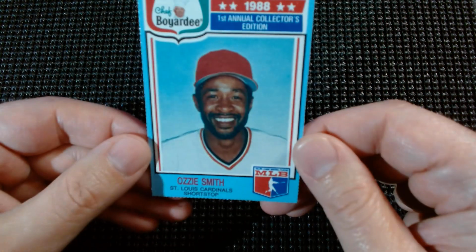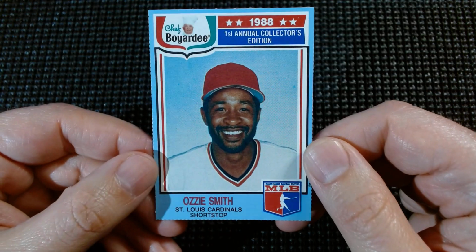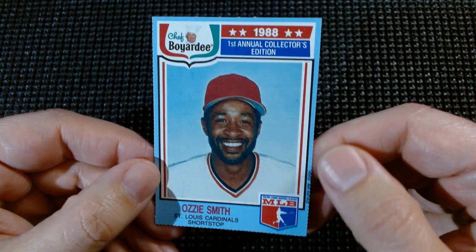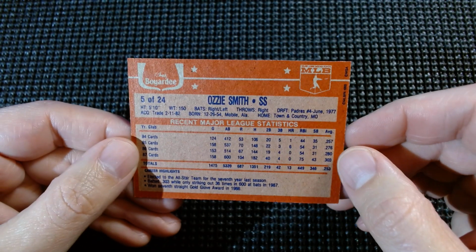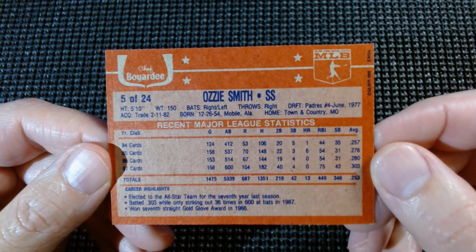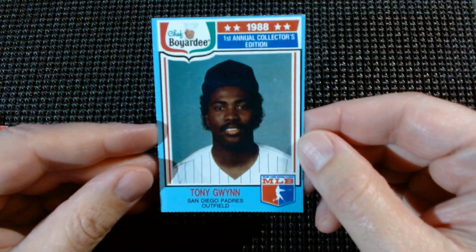Not a super fan of Ozzie Smith, but he's a good shortstop. Exciting player. A lot of Cardinals fans love old Ozzy. Number 5 of 24. Then the great Mr. Tony Gwynn, Hall of Famer.